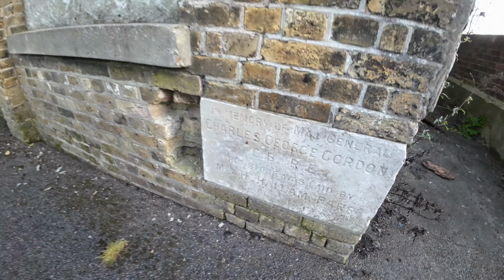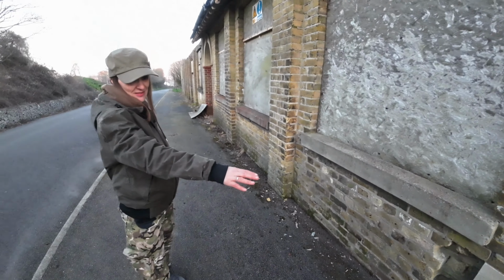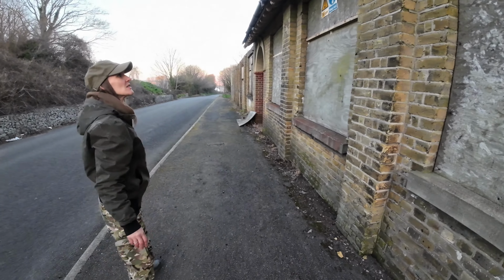Right, so before we say goodbye, we thought we'd take you for a little look at the outside of this building because it's quite impressive. We've got some quite nice little memorial plaques here. Charles George Gordon, I don't know who he was. Maybe he had something to do with military. 1898 by the looks of things.